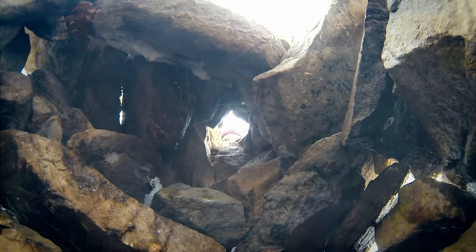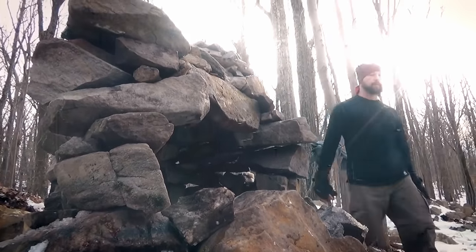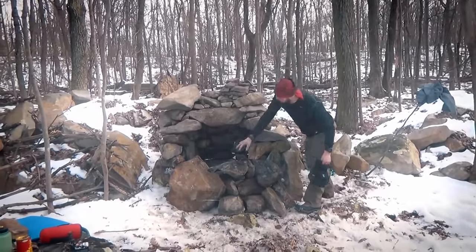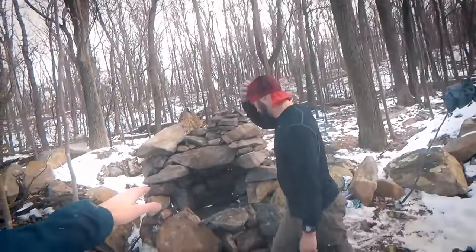Well, it's probably the biggest fire pit, if you want to call it, that I've ever seen us do. It's about 5 feet tall. Now, I should probably do a disclaimer and say, kids, don't try this at home. It could collapse. We'll call this for entertainment purposes only, because believe me, that could collapse.